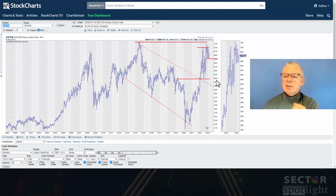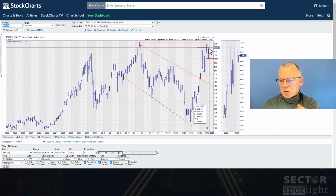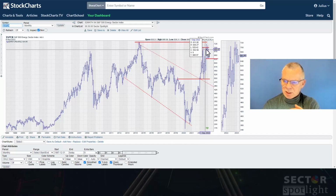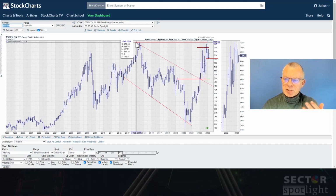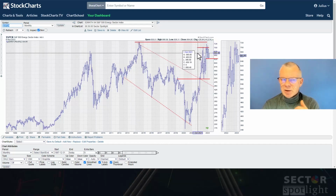So that uptrend is still in play. Next target around 700. You can see that there is a rough cluster here. You could even say that between 700 and 725, the previous high here, that's a broad area of resistance. For the energy market, that is a move to a potential new all-time high.